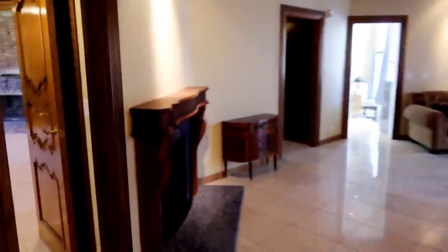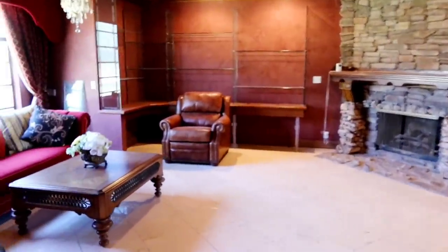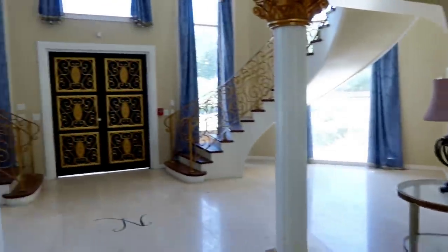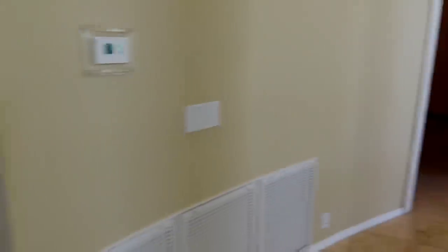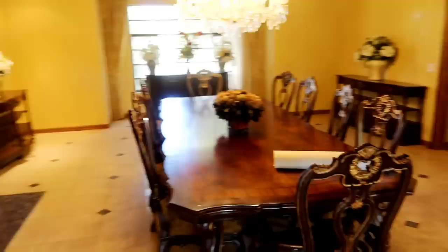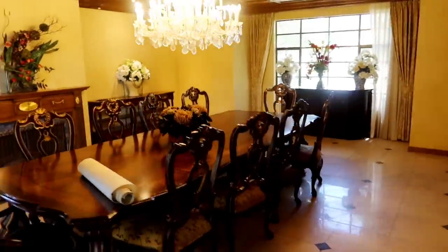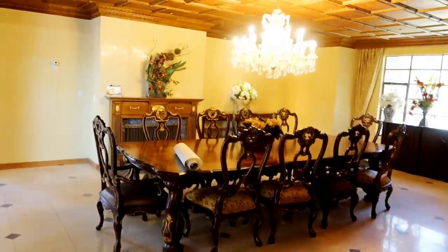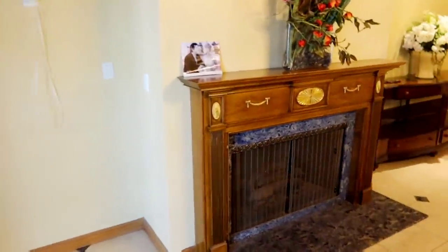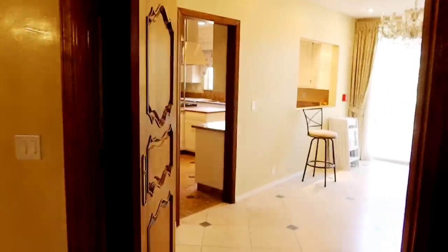So now I'll show you the other side, where the dining room was. Where we entered the Newton Inn. The dining room. Really nice chairs. I really like those. And then a picture from the movie. So now we're heading into the kitchen.